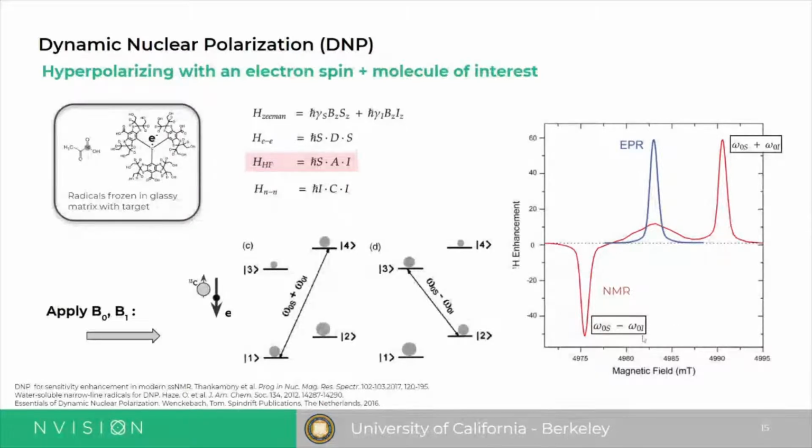And this is basically just, first, you encounter the lower energy two-spin transition, which is the zero quantum transition, or the difference between the electron and the nuclear spin Larmor frequencies. And then as you continue to sweep up, you'll get to the higher energy two-spin transition, the double quantum, which is the electron spin Larmor plus your nuclear spin Larmor. So this is a classic curve that is evidence that DNP is really occurring in your system.